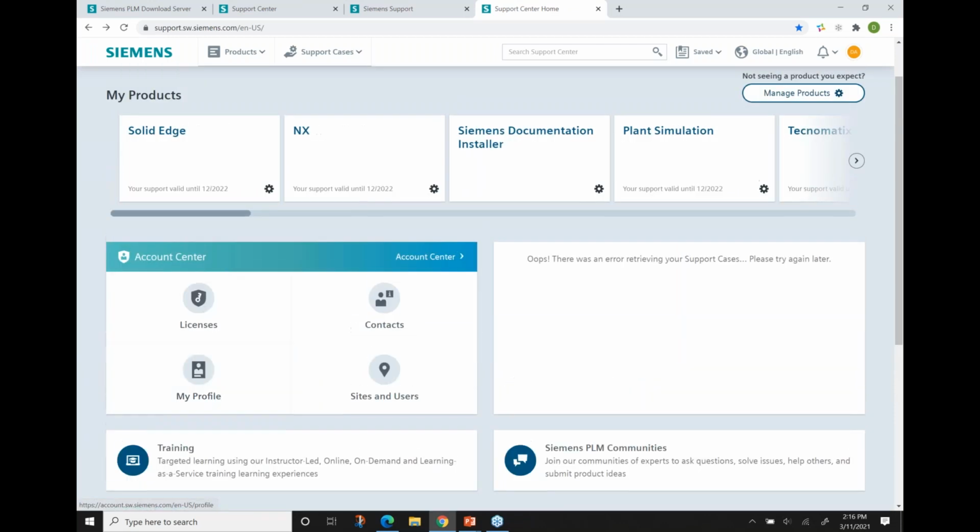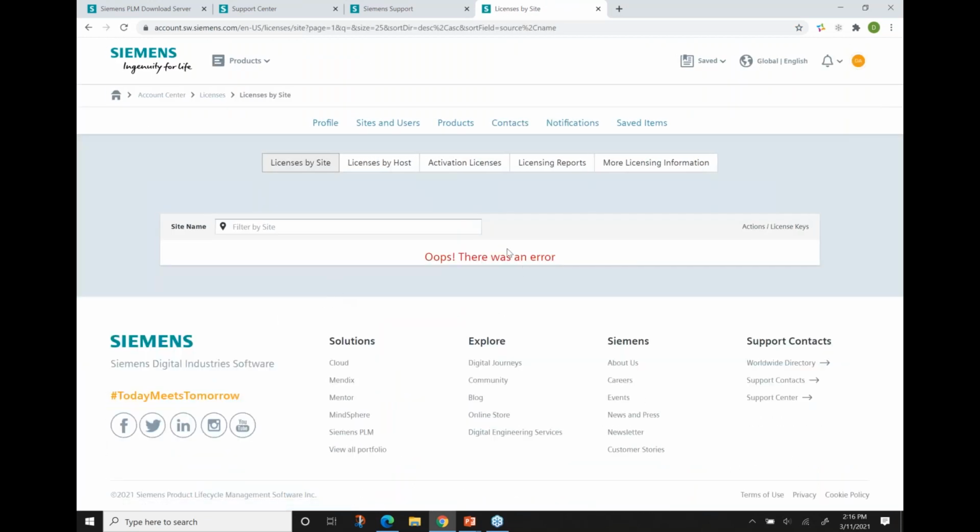And then the last thing that we'll show is, again, licenses. Now, when I click on mine, because we are a reseller, it's not going to show me all the licenses that I have because we have like a unique one. But on yours, it will. So it's licenses by site, by host, activation, reports, and so on. So if you get a brand new computer, you need that new license, no problem. You can get it here, and you can go and download it from the support center as well.